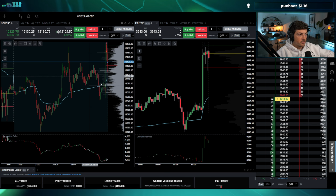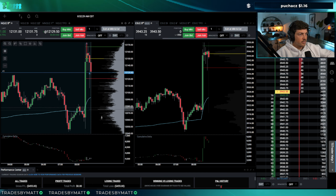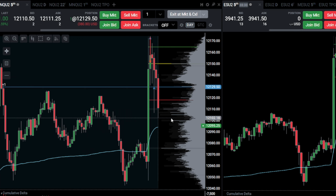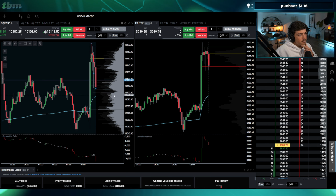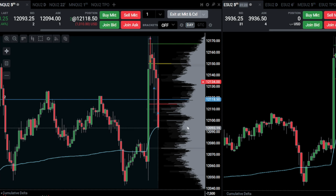I obviously had a really nice push off the open, and since then just been kind of slowly chopping to the downside. Nothing to really see or do as of right now. If we tap VWAP, I'm adding one. Got close. 6 points away, 7 points away. I got pretty close to VWAP. Close enough for me, so I just went ahead and marketed it in. There's the true VWAP test.